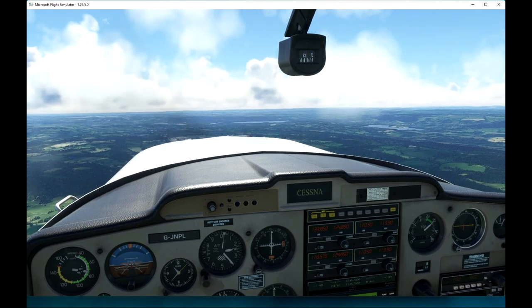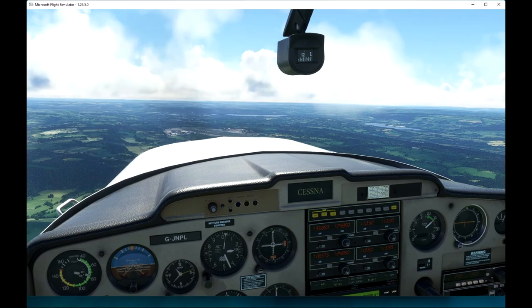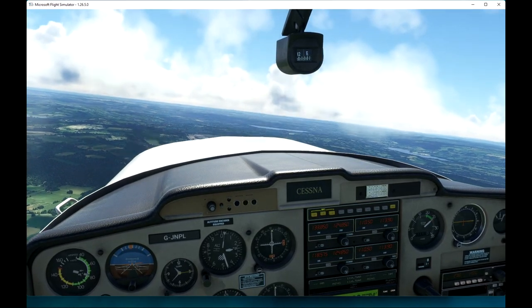So you can see the two lakes there. They are to the southwest of the airfield. The airfield.